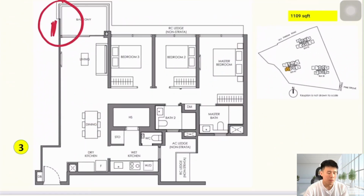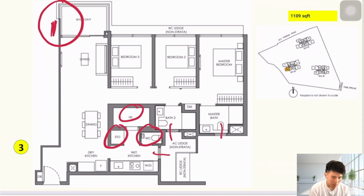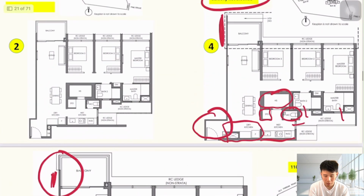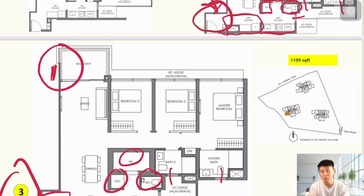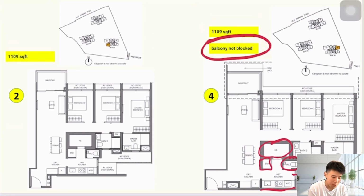Then, yep, if you compare between the two different layouts, actually everything else is almost the same. Household shelter, storage, third toilet, windows. Maybe this walkway portion, they both offer the same level of privacy as well. But I would prefer this one, number 3, because it's the exact same size and the balcony is less blocked. Yeah, so I think this one depends on the individual. For me, I just look purely based on layout. I haven't considered the facing itself. That is another whole different question, as well as what pricing premium the developer has for each particular stack.